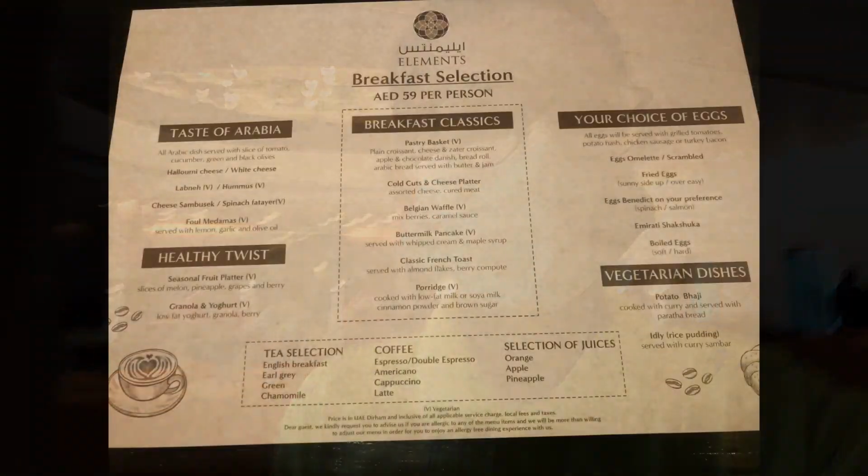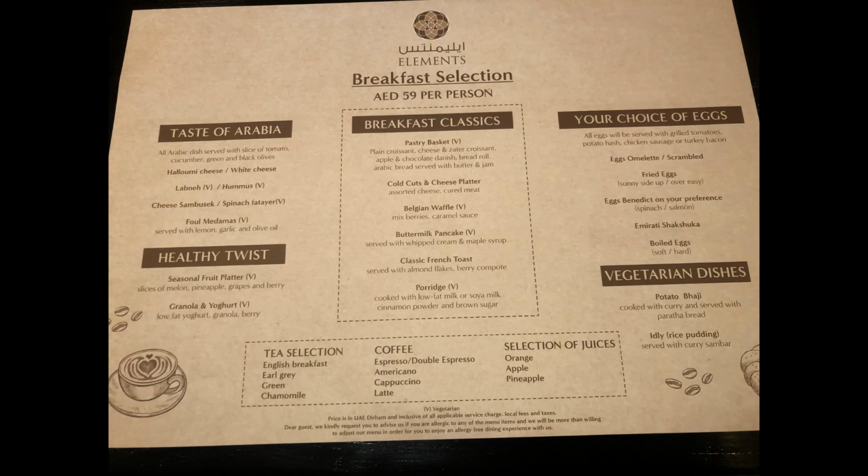Hello guys, today is the official starting of day 2 and we're gonna eat firstly. So let me show you around and let me show you what's to eat. The menu had a lot of variety and caters to different tastes.